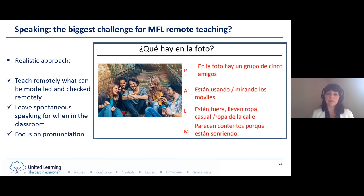So what we've done in our recorded lessons is to concentrate on the skills that can be modeled and practiced remotely. For example, photocard preparation, descriptions, role plays, and we have made a point of focusing on pronunciation in all of our lessons.